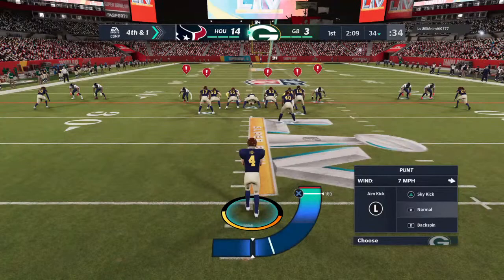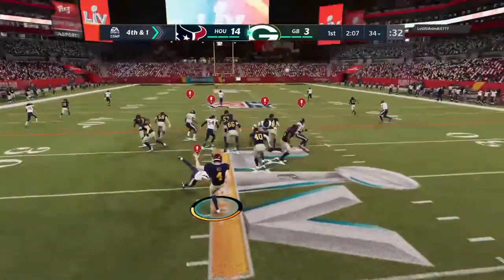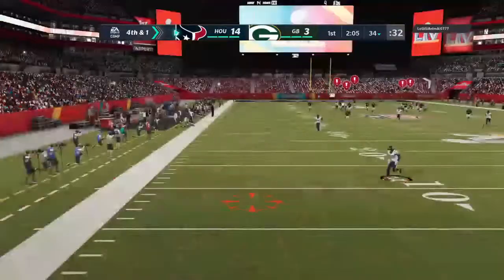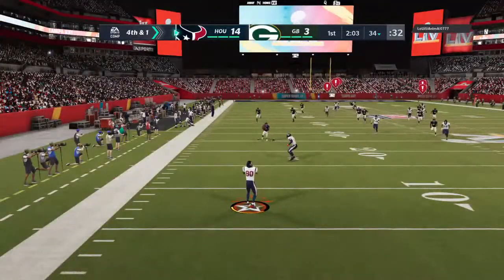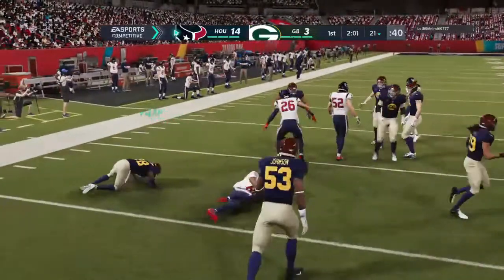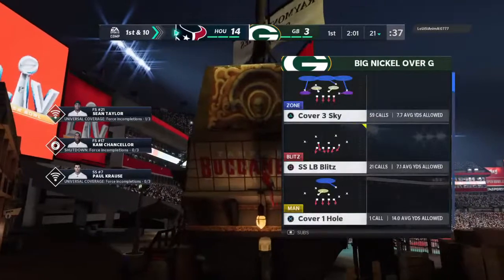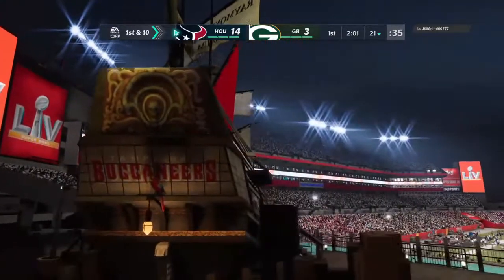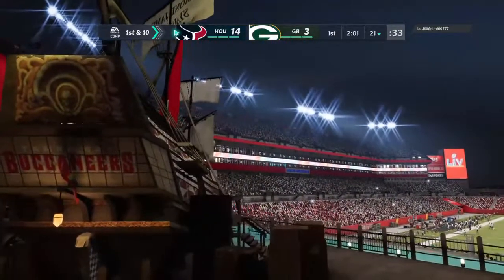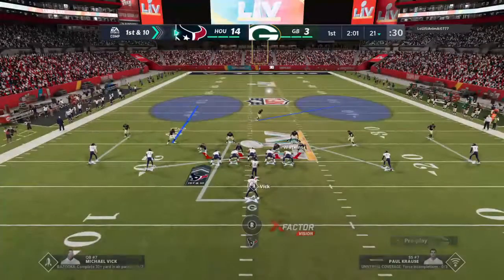So on 4th down, here's Sam Cook to punt it away. Here's Jackson to return. So a good punt there, but a nice return of 11 yards. And the Texans will take over with a 1st and 10. 21-yard line.